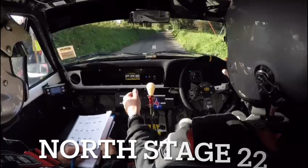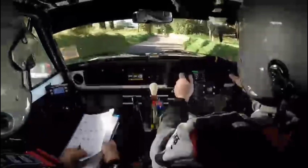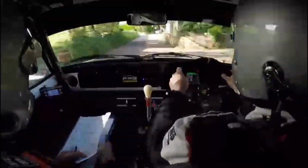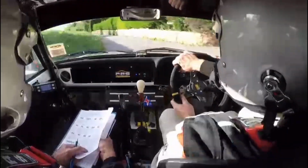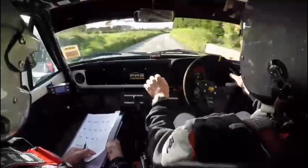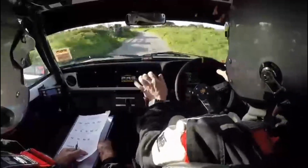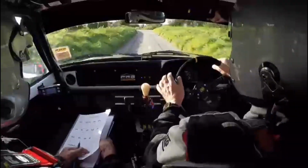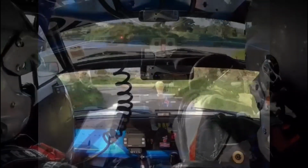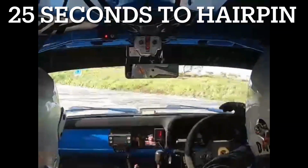2, 1, go. 100, turn 1 left. 60, 6 right long. 40, 5 left slowing. 40, turn square right. 40, 1 right. 40, hairpin right. That's good, that's good. Go on.